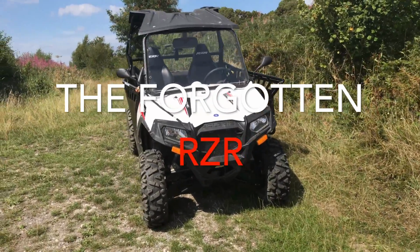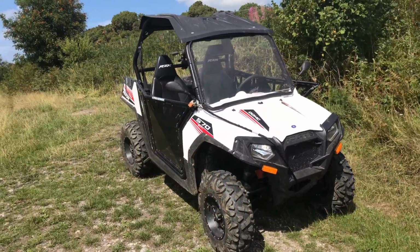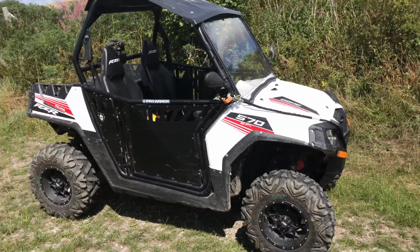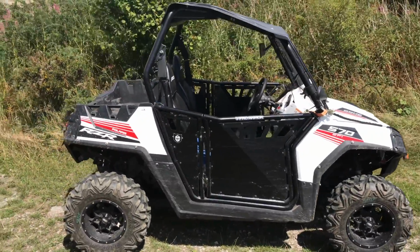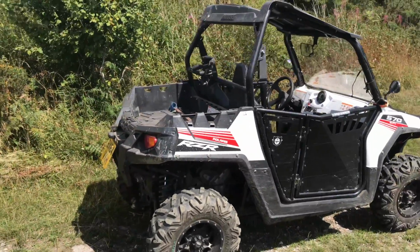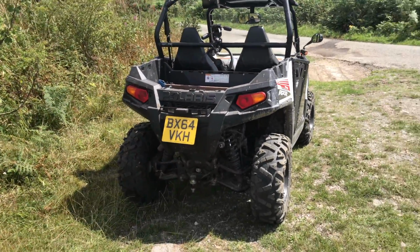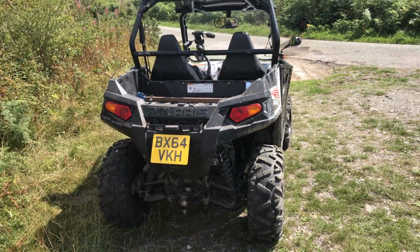The Forgotten RZR. There's all the hype about the XP1000 Turbo S, the 900, the XP1K, and everybody forgets the baby, the 570. It's so dependable, it's so simple.